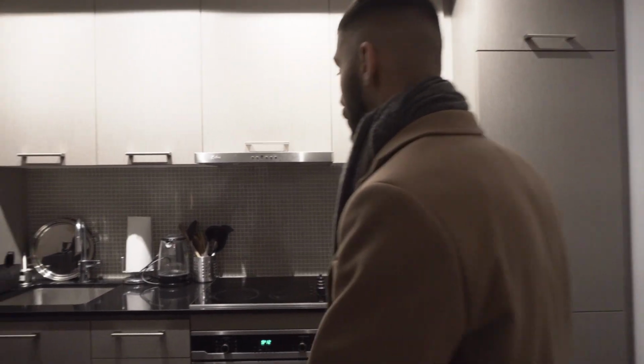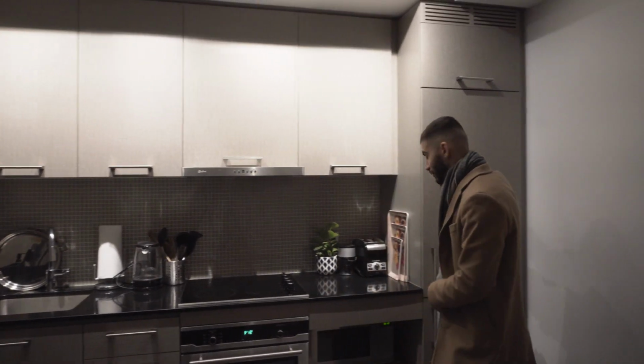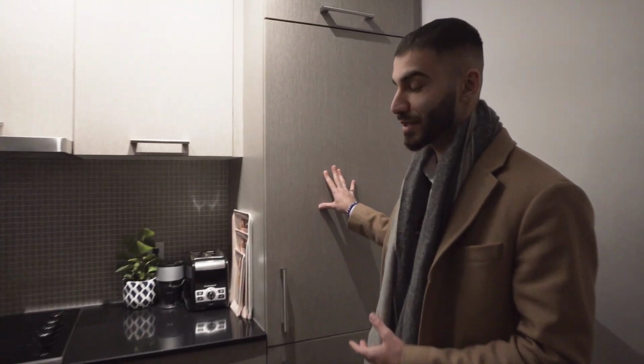Micro kitchen as well, so everything is built in within the cabinets as well as the fridge. The fridge is actually built right into the cabinetry, which is very nice. It just blends in, and when you're living in a space so small, you want things to blend in.